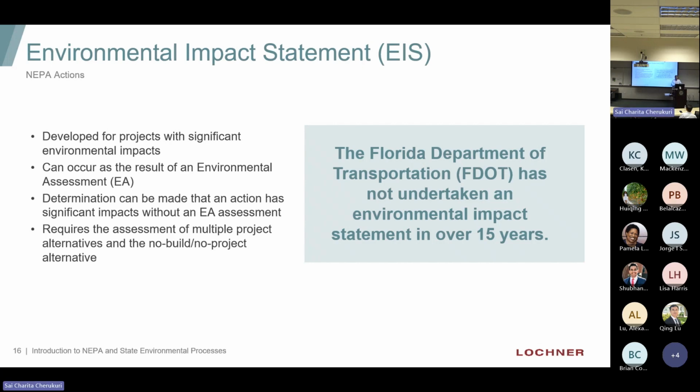The environmental impact statement is the most advanced of all of them, and there's very specific criteria to do one. Just to let you know, though, in the state of Florida, I'm not aware of one being done in probably 15 to 20 years. I'm working on a project that initially started as an EIS and has now been downgraded to an EA. We're in our 16th year of the PD&E study. I mean, it's been a while, okay?